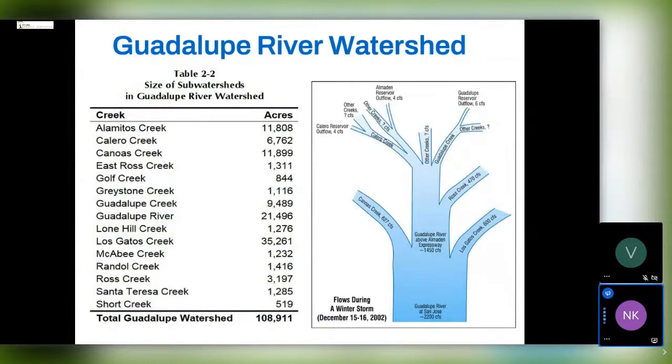This slide shows a list of all the creeks and reservoirs connected to the Guadalupe watershed and an image of how some of the waterways are connected. Eventually, the waterways dump into San Francisco Bay. The mercury water contamination was proven in 2002 by scientists who conducted a widespread sampling of mercury in the bay. They found a lot of the mercury in San Francisco Bay estuary originated from New Almaden.